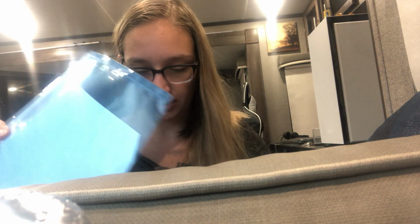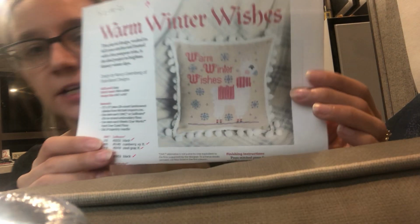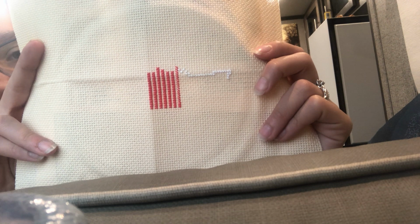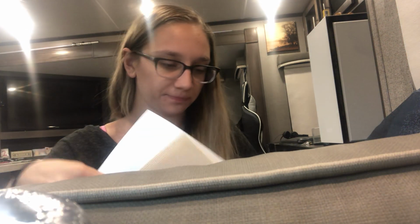And I was supposed to work on Warm Winter Wishes on Saturday, and I didn't. And that's this one. This is out of a Just Cross Stitch magazine, February 2020. That's all I got on that one. So that's an option tomorrow and Monday as well. I don't think any of those were birthdays, so I'm not really worried if I don't get to them, but it is an option because I don't have many birthdays this month. So that's my plan.